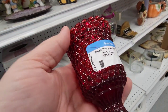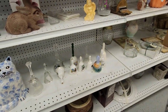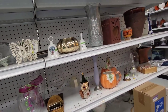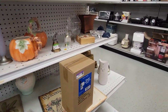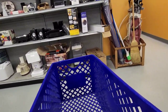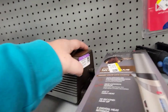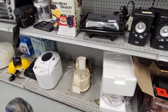This is a Fenton, I think it's called Thousand Eye, something on the order of that. It is marked Fenton on the bottom. Some of these older radios can bring a good chunk of change. I just haven't really tried messing with them yet.